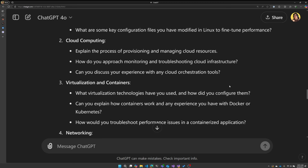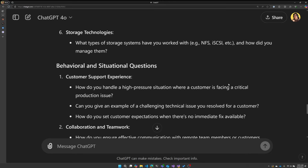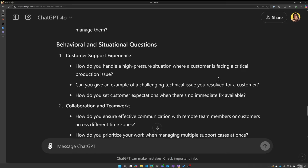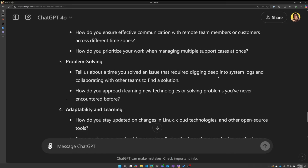And there's a bunch more here: virtualization, networking, programming, storage, behavioral questions. How do you handle high pressure situations? These are ones that, I've told you always, as you're working your support role, write down any experiences that you feel would be important to later talk about or showcase during an interview. Start a Word doc or write them in a journal or something, so later you can reference these.